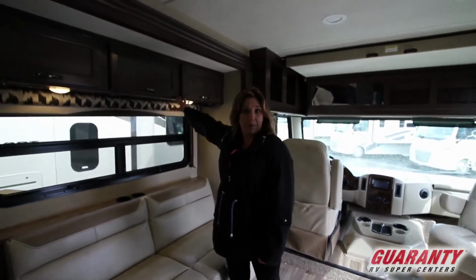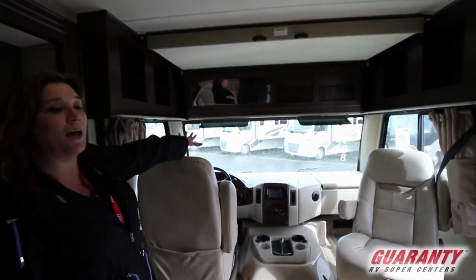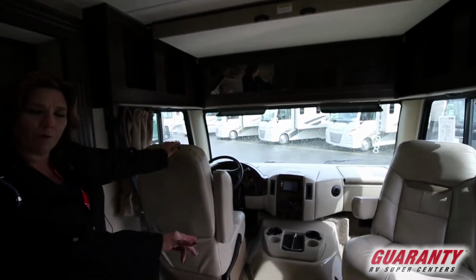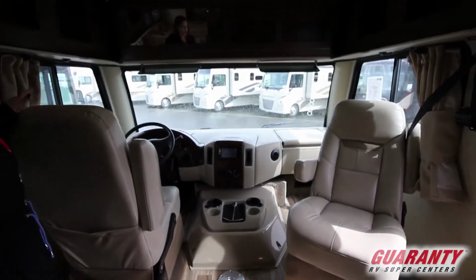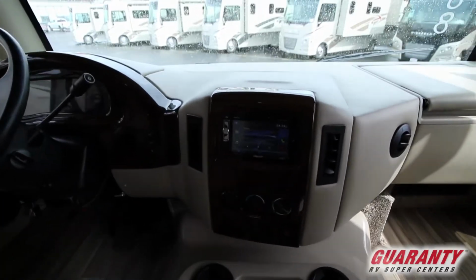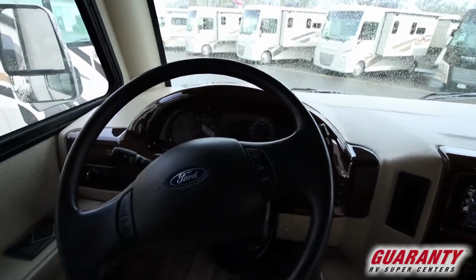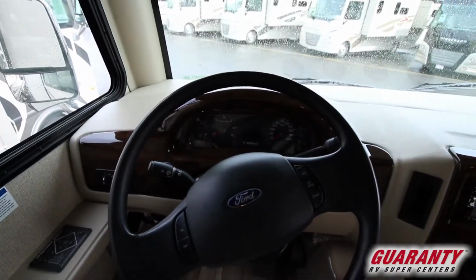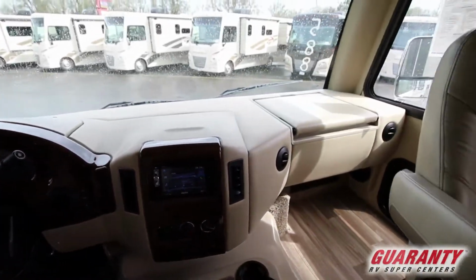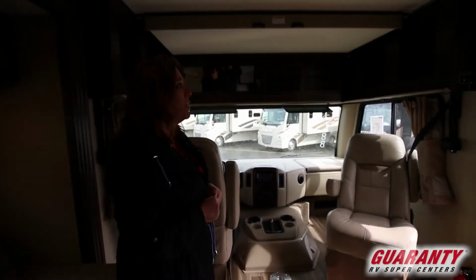More storage on top here. Over here you've got your cab over bunk. So this will slide out for extra sleeping. It's wonderful. These captain's chairs turn around. You've got automatic levelers on this. Touch button radio and backup cameras. This unit also comes equipped with side view cameras and heated mirrors. It's a wonderful, wonderful thing to have on those cold nights and being able to see on either side when you want to change lanes.